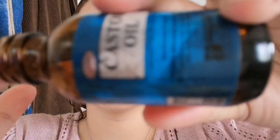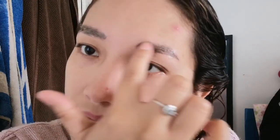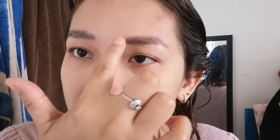So you can actually use castor oil to thicken your hair. For some, they use it on their head to make their hair thicker. But for some, they only put it in their eyebrows and their eyelashes to help it become thicker. You need patience for this though, because it will take around 3 months for it to show the best results. So just do it on a daily basis. You will thank yourself once you see the results. So that's what I do for the eyebrows.